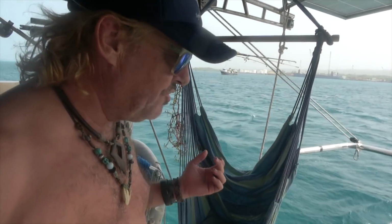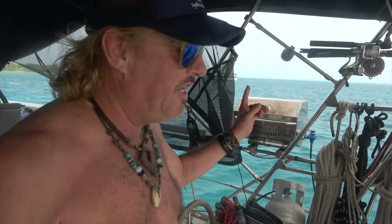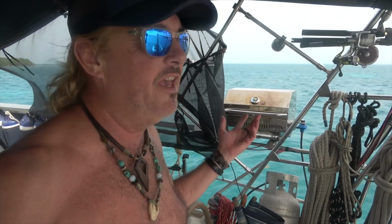I mean, we can usually see all the way down to the point, way down there, no problem, clear as a bell. I think you can probably see through here, that's where Rose Key is, and it's normally very clear as well. You can barely see it, and it's all thick haze from this dust.